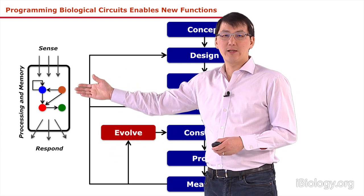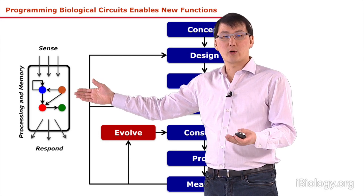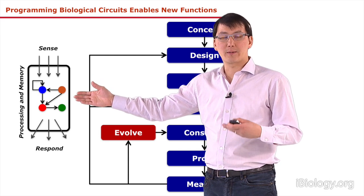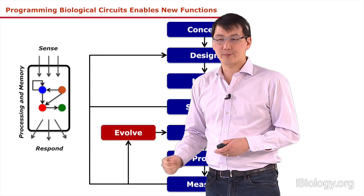So at the core of this, we need the ability to program biological systems to compute information and to store this information in memory, because this will enable us to build very generalizable frameworks for sense and respond behaviors.